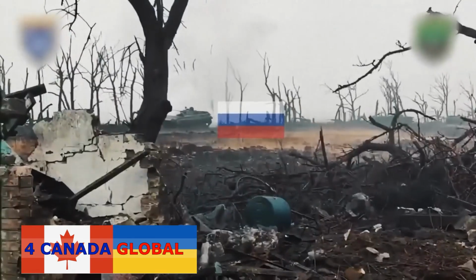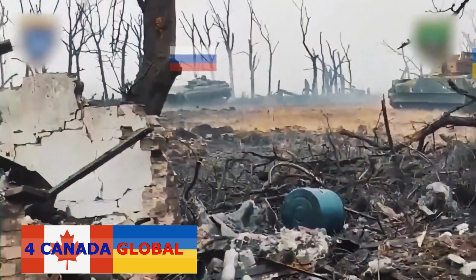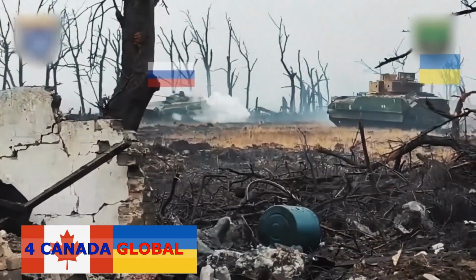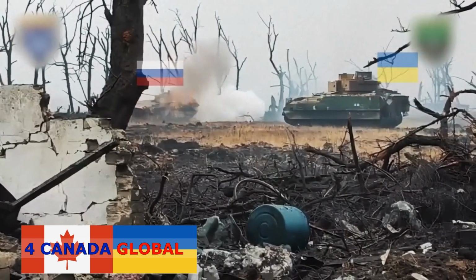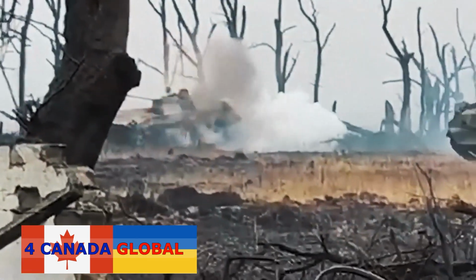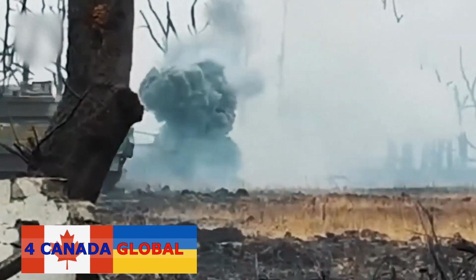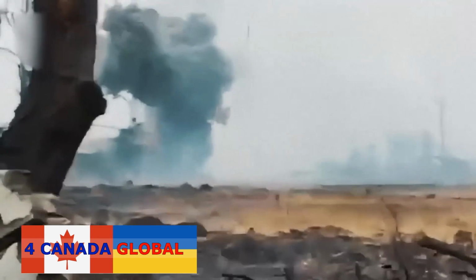Another example. The Russians tried to break through in the Stepov area. The Ukrainians responded with the help of Bradley. The American armored personnel carrier shreds Russian BMP with shells. Part of the armor falls off the Russian armored personnel carrier. Take a look at this again. The attack failed. The Russians were defeated.